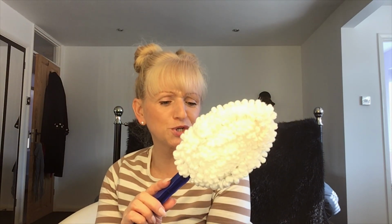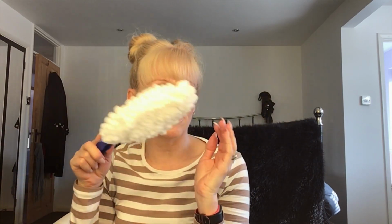Just want to talk about this little gadget. Absolutely love this. This was from The Range. It was only £1, and it's got a little bit that actually comes off, so you can stick that in the washing machine. And it's just a really snazzy little duster that you can get in all your nooks and crannies, because it's got the little handle on it. I really like this. I use this after the video's finished to clean my dressing table.